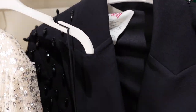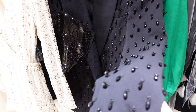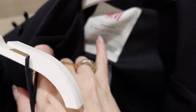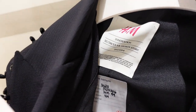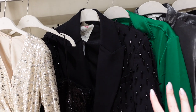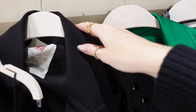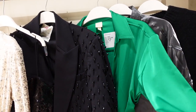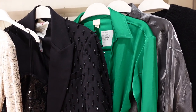But oh my god, guys, look at this blazer. How insane is it? This is from the H&M Innovation Collection that they did, the design story. And oh my god, this blazer is amazing. I mean, styled for this time of year. Love it. And then there's also this lovely green dress as well. I absolutely love the colour. Again, very festive for this time of year.